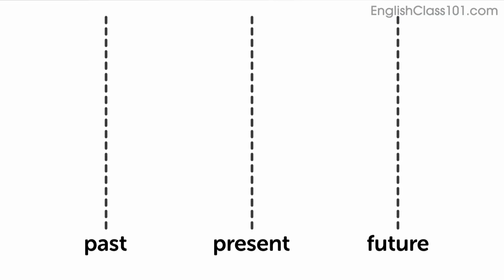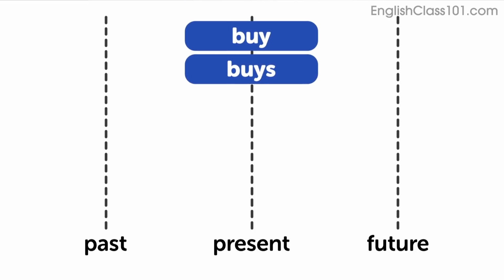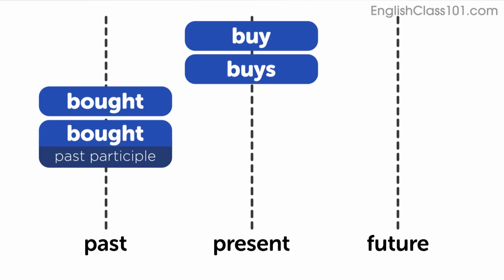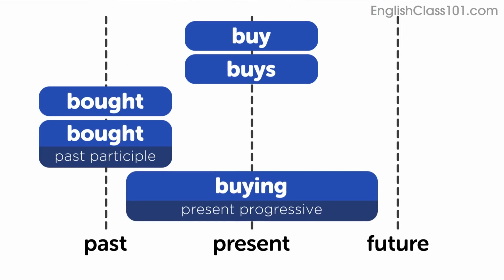Okay, now let's look at the conjugations of this verb. Present, buy, buys. Past, bought. Past participle, bought. Progressive, buying.